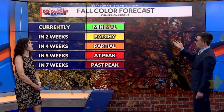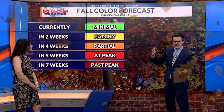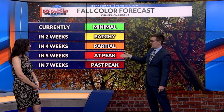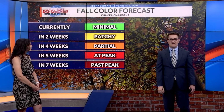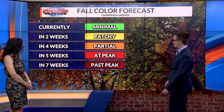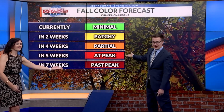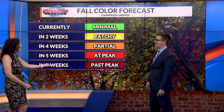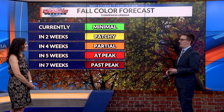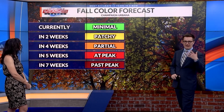Now, for the fall colors to change, Heather, a lot of folks are wondering. Currently this week, we're kind of in minimal. Some of those changes are due to those drought conditions. But over the next couple of weeks, we'll start to see patchy color. We think in about 4 to 5 weeks, we'll be at that peak level here. And then 6, 7, 8 weeks starting to get past peak conditions. So Vanna White it for me. What's your favorite level here? I am ready for 5 weeks. You're ready for 5 weeks at peak? At the peak. And some areas may see it a little quicker as well. If we get more of those cool nights like we've been having, that might help speed it up a bit. But we're probably 4 or 5 weeks from really getting that magnificent color here in Central Illinois.